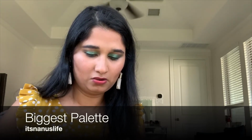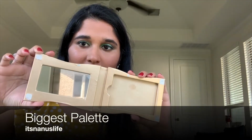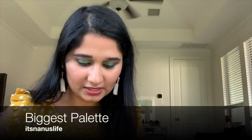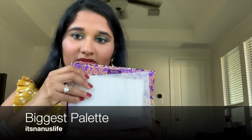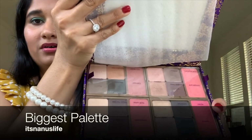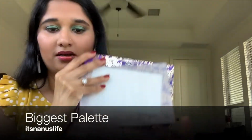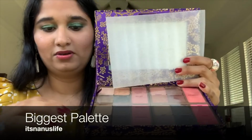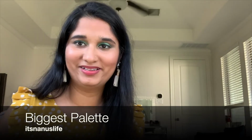If I can get this to open. Yeah, it just looks like this, has a mirror. And this is what the inside of the palette looks like. You guys have seen this before, but it has 4 quads in there, so you can use these ribbons to pull one out if you need to. This is the biggest high-end one that I have.